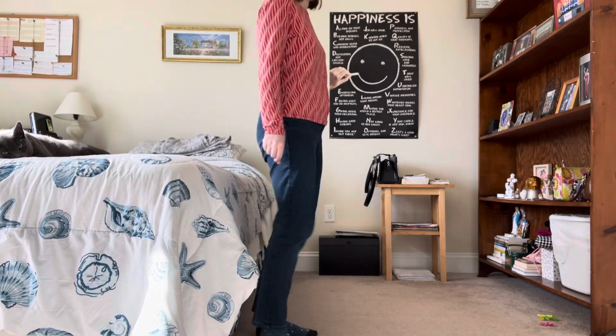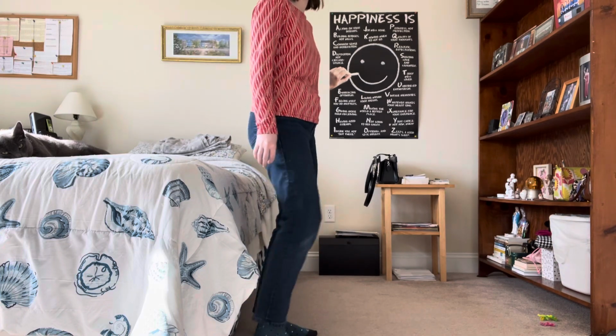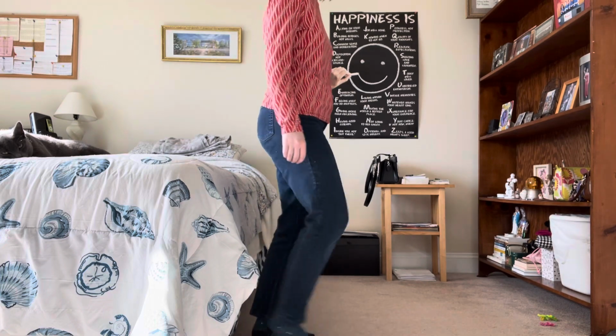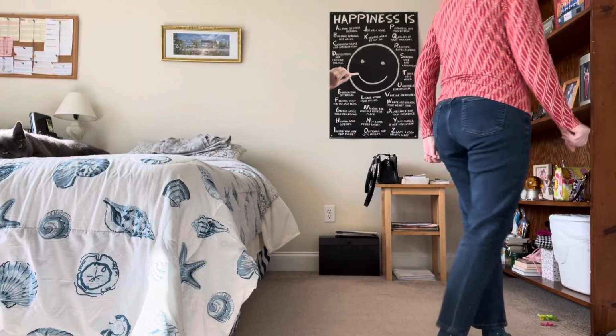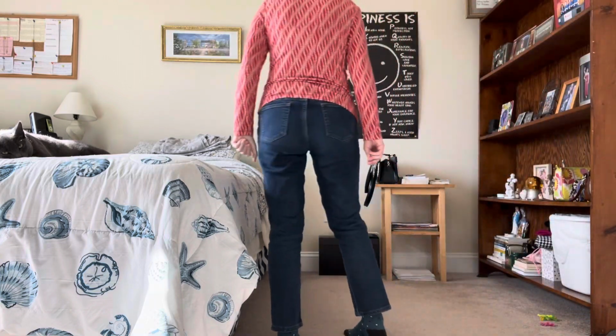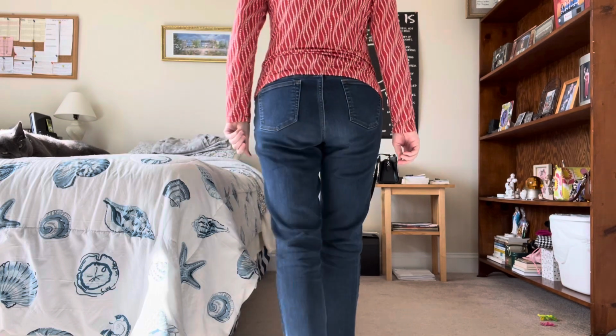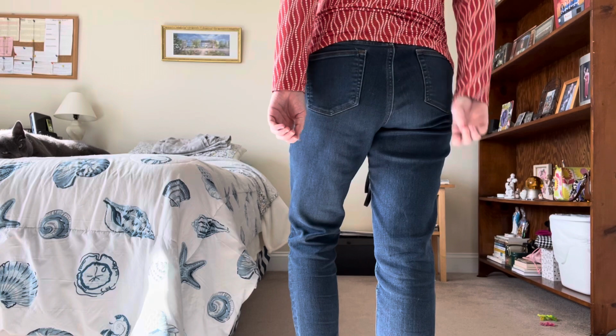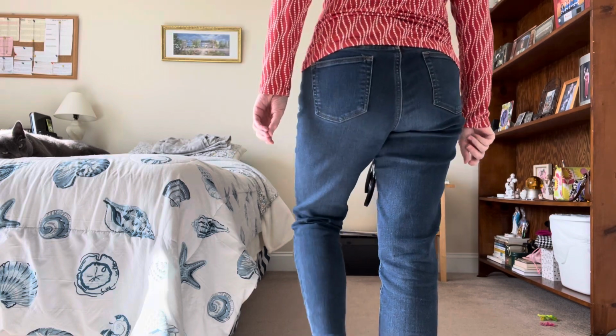1, 2, 3, 4. 1, 2, 3, 4. 1, 2, 3, 4. And forward. 2, 3, 4. Tap. 2, 3, 4. And tap. 2, 3, 4. Now we're facing the back wall. So we do it again.